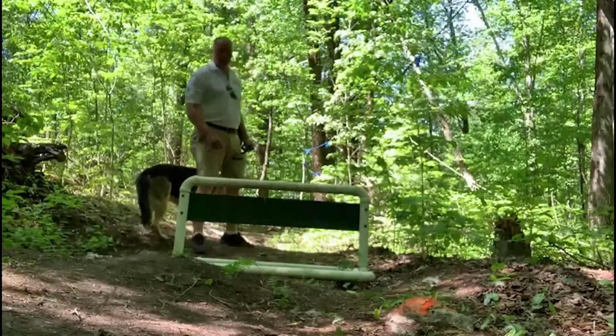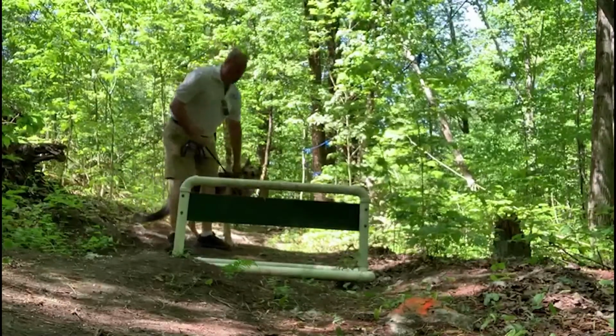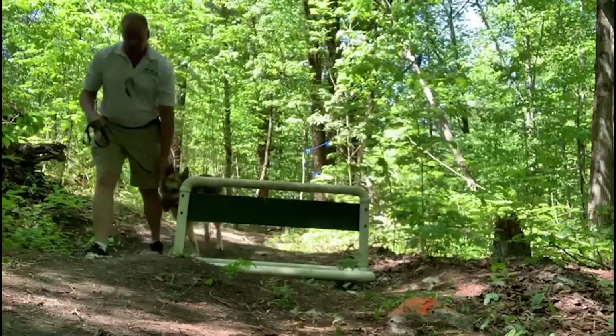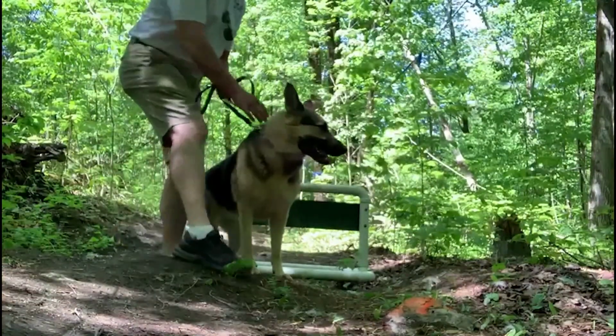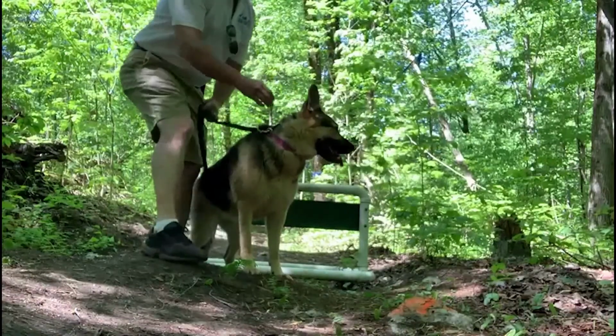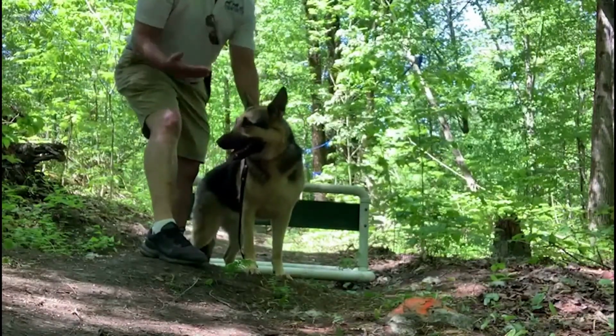Sometimes a dog is not used to jumping, and you have to help them out. So a lot of times if we are going to go do the jump for the first time and my dog is not responding, you can kind of work together. You can actually lift your dog up over. If you're going to do that, kind of be like a forklift.